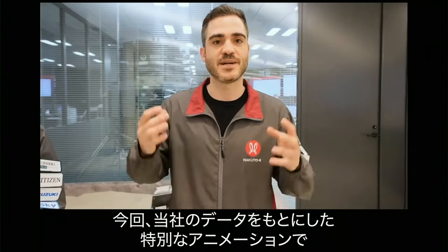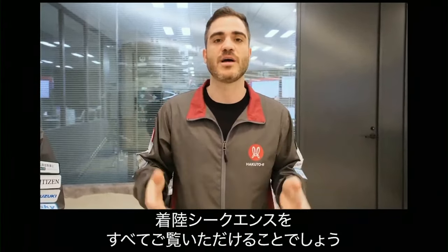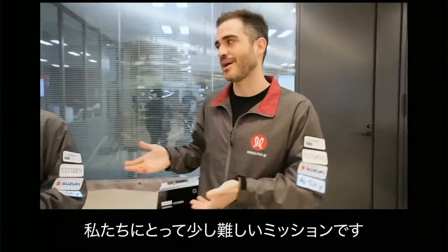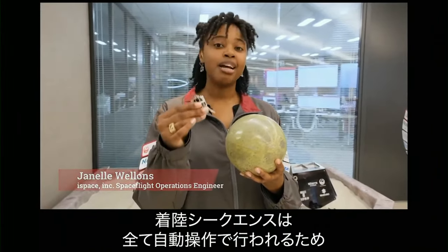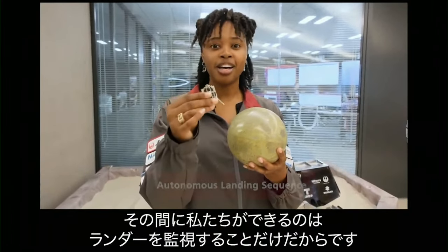You are going to have a special animation based on our data in which you will be able to follow the whole landing sequence. For us, it's going to be a little bit more difficult, and Janelle is going to explain why. The reason it's a little more difficult for us is that all we can do during this time is monitor the lander, because the landing sequence is actually autonomous.